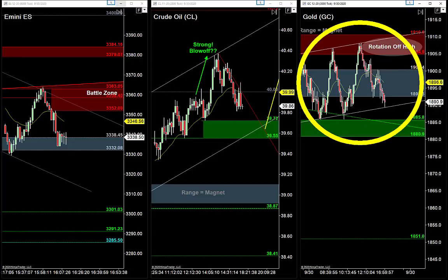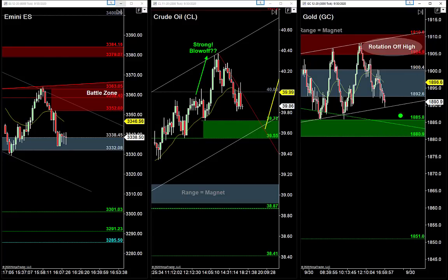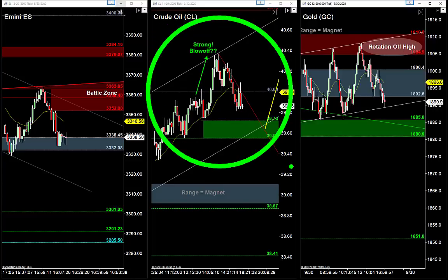Gold, of course, right? We saw gold bouncing. We had the support level on gold here. Gold kept bouncing. It's a big old wide range, right? Huge wide range on the gold. The most important clue though on gold is we're rotating off the high. If you're a client of mine, you know what that means. If you're not a client of mine, I'm going to go into a lot more detail about why rotation off the high is important if you want to buy this market tomorrow, and if you're trying to sell that market on gold tomorrow.